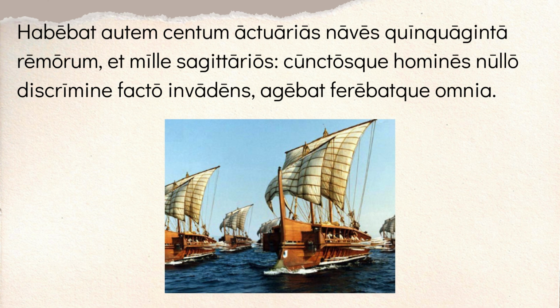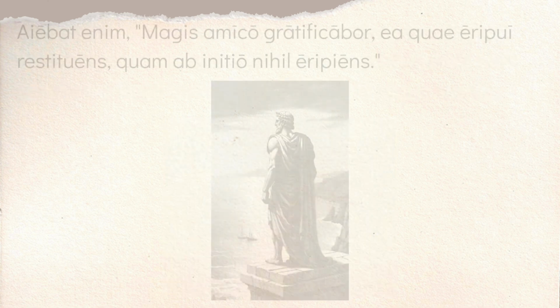He's going around with his giant navy, right? 100 ships, 1,000 archers. He's going off, he's attacking everyone, he invades, and he just carries off all your stuff. This is how he's building up that famous wealth he has, making Samos a power.